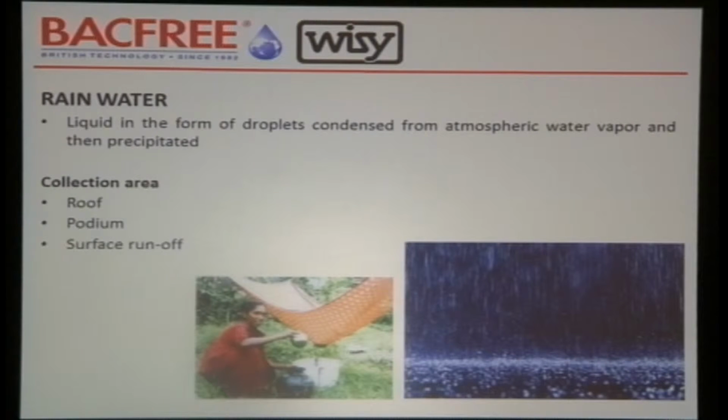So what is rainwater? Rainwater is liquid in the form of droplets that condensed from atmospheric water vapor and then precipitated. You can collect it from the roof, podium, and or the surface runoff. And grey water is wastewater generated from ablution water, wash hand basins, showers and baths, floor traps, aircon condensate, and also laundry water.